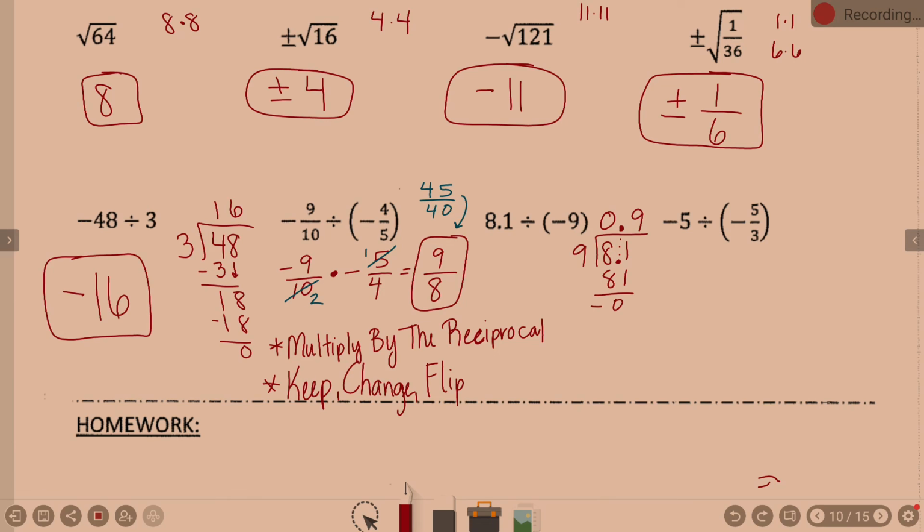So we have an answer of 0.9. Positive or negative 0.9? What is a positive divided by a negative? Negative. You have a paper right in front of you. Look right there. But you were right to try to get this.